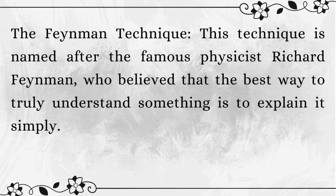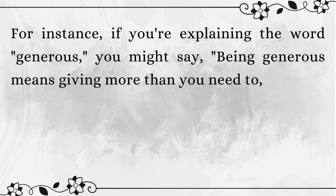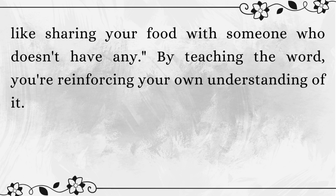The Feynman technique. This technique is named after the famous physicist Richard Feynman, who believed that the best way to truly understand something is to explain it simply. Here's how it works. Choose a word you've learned, and try to explain it to someone as if they've never heard of it before. Use simple language and examples to make the meaning clear. For instance, if you're explaining the word generous, you might say, being generous means giving more than you need to, like sharing your food with someone who doesn't have any. By teaching the word, you're reinforcing your own understanding of it.